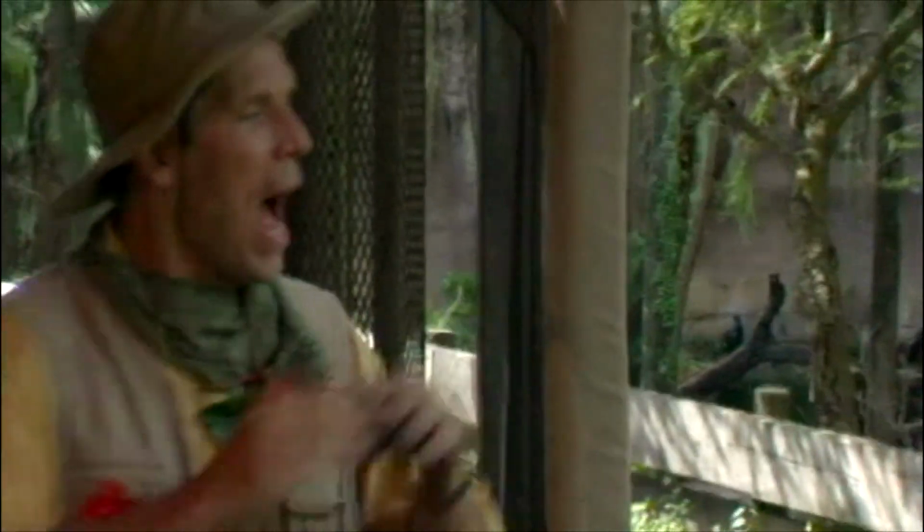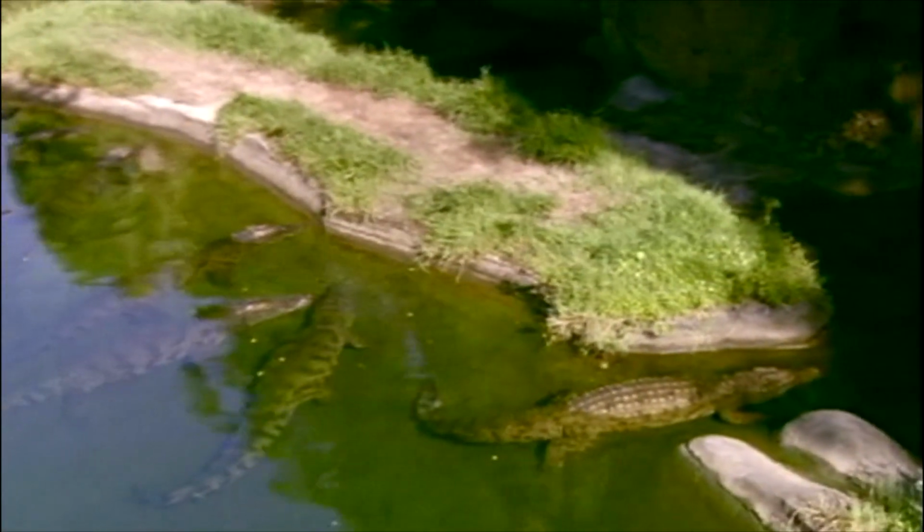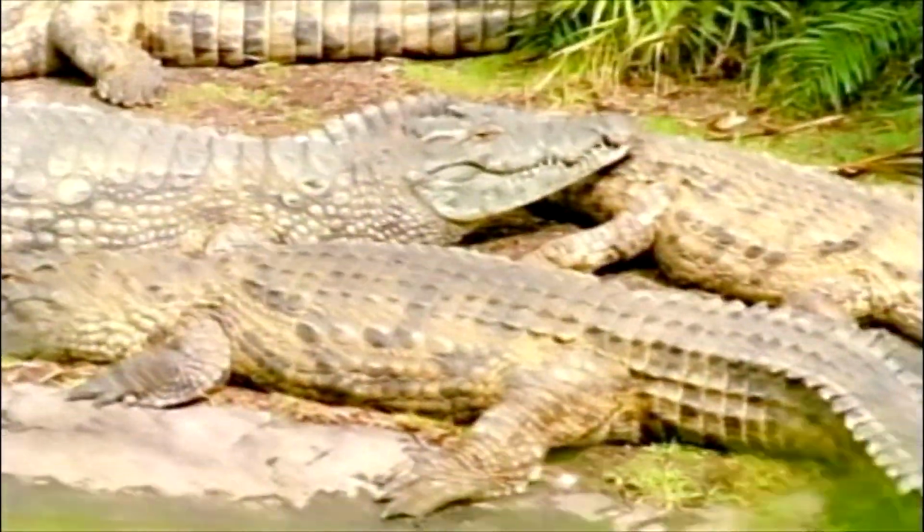Crocodile! Oh, wow! Did you know some crocs eat rocks? Biologists often find stones in the stomachs of crocodiles. Now that's what I call a heavy meal.